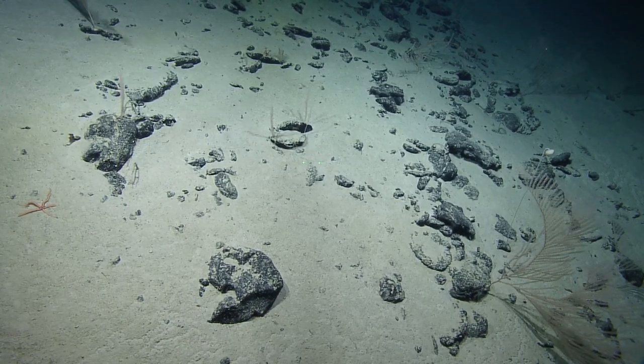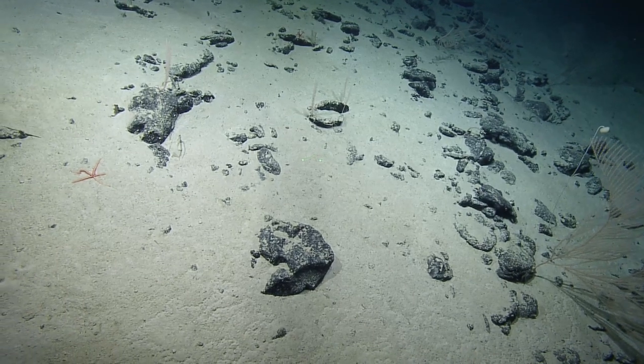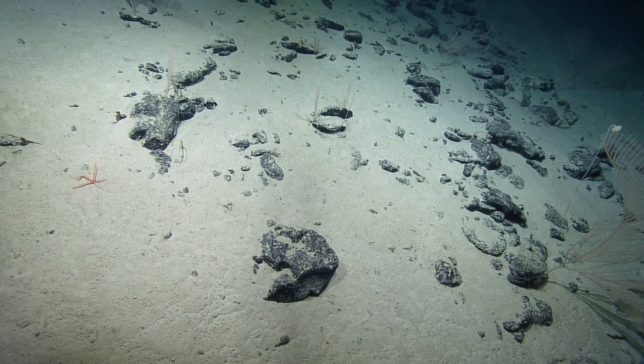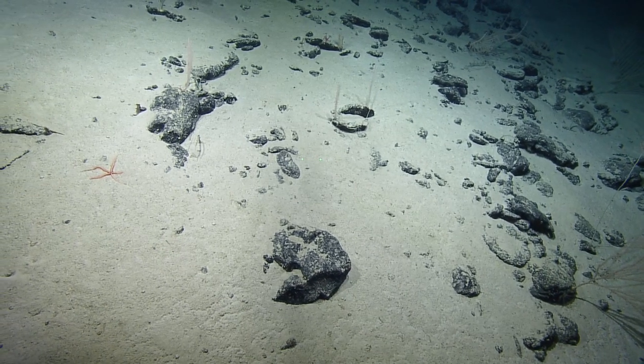I'm liking this rock right here in front of me. Oh, yeah. The one next to the sea star? Did Mia get to have a look at the sea star? Let me try and ID that. Yeah, he's moving a lot, too.